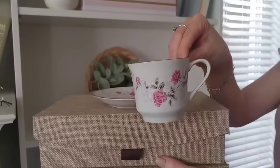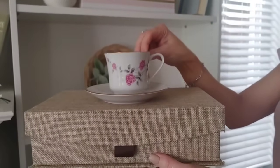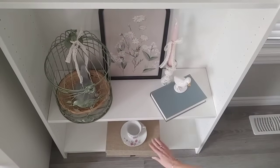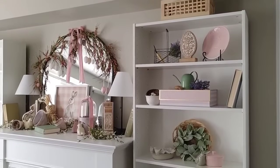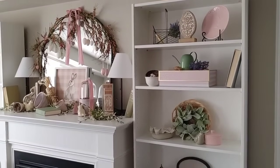The last shelf I'm keeping really simple. I have this beige book box, and then I decided to layer in this cute little tea set. I did purchase that thrifting, and the little pops of pink just tie in so well with the rest of the decor that I ended up using.